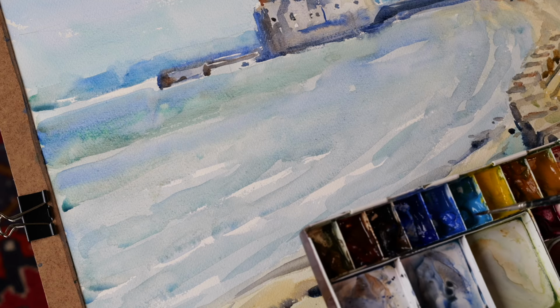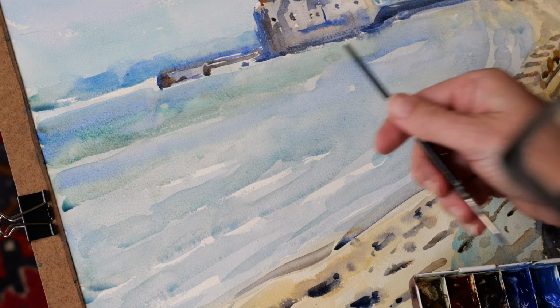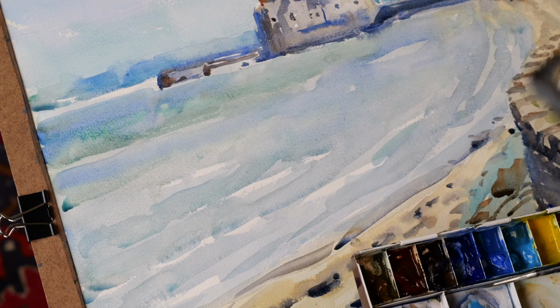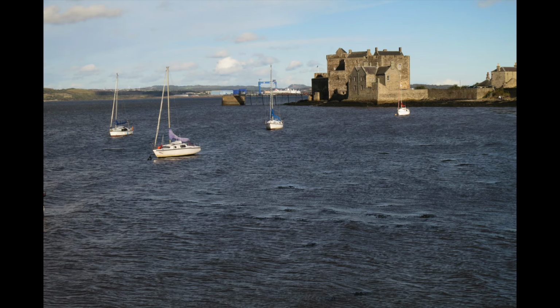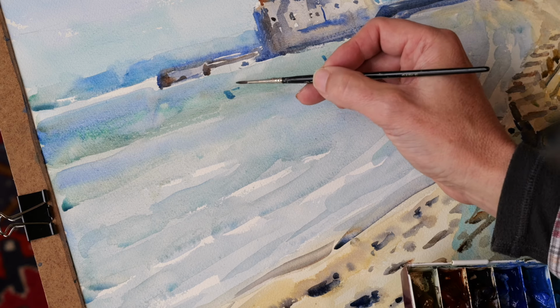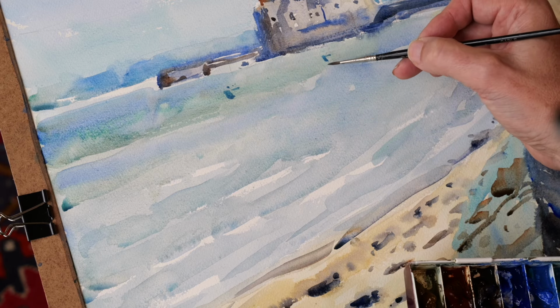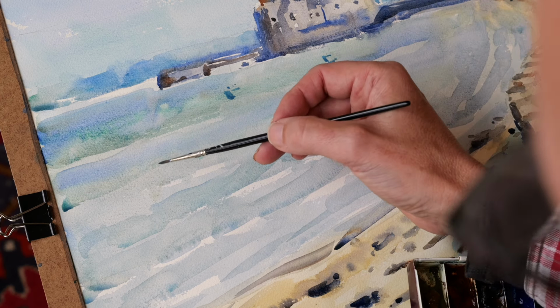So what I'm going to do now is to introduce some boats into the picture. I think this is very plain here now. Not plain, but I think you could have an addition of something here coming in. So I'm going to add a few boats into the picture. There weren't any boats on the day, but I have been there before and I found a photograph with some boats. So I'm going to add that. So there's one there. So the shadow, one there. So just hinting at the shape of it. And then there's one here.